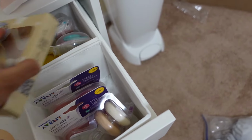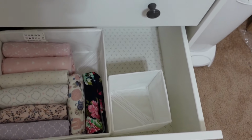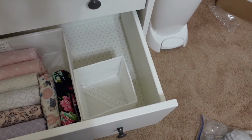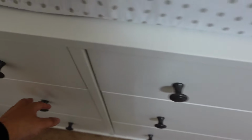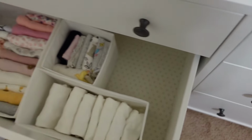There and like a little rubber toy. I got some bath towels and receiving blankets and some swaddles in here as well. As you can see, there's still empty spots. I have to go ahead and start that last load. Here's still a mess. I'm sorry.